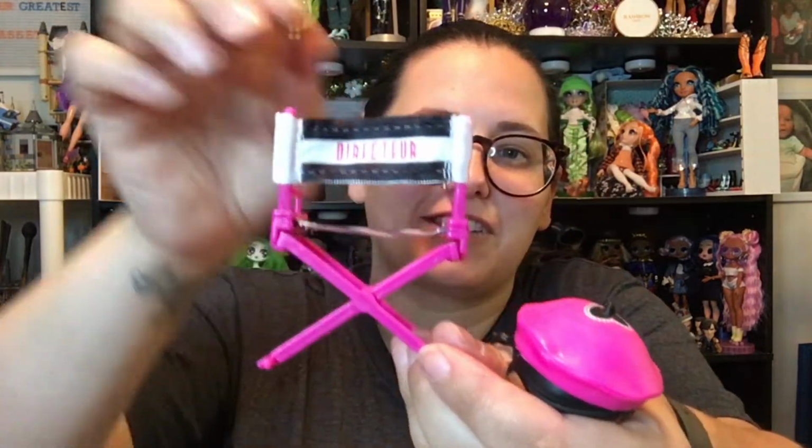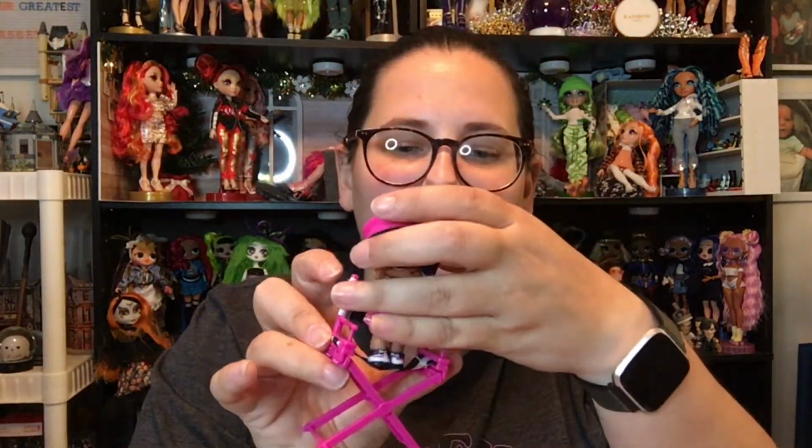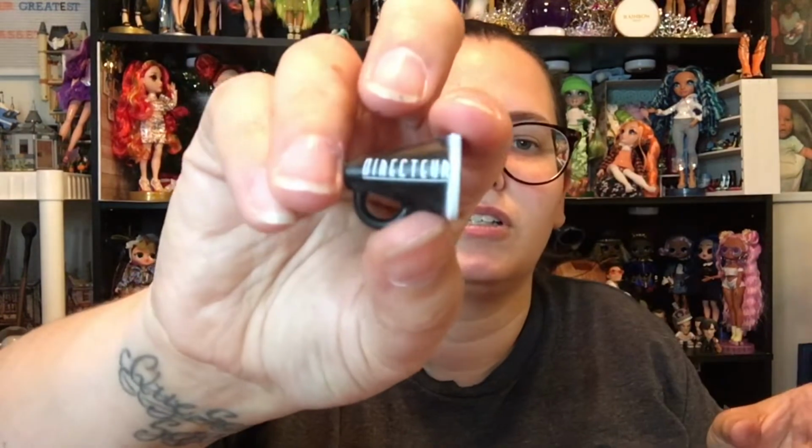All right, so here is Director Girl. She's so cute. This is what the back of her chair looks like, so it has her name on it, which is really, really cute. Problem is she can't really sit in the chair because her little outfit is a skirt, but it is the right size for her. And then on the back side of her little megaphone, she also has director. So now we are just missing Key Lights, costume designer, Boom BB, Miss Perfect, and Stunt Double. So we're whittling them down.